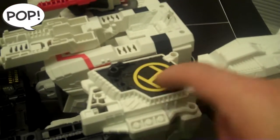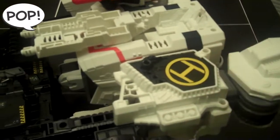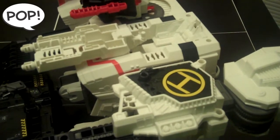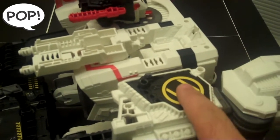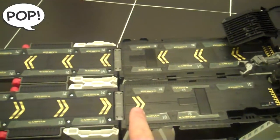And a weird thing, oddly enough, is that this helipad here, this one and the one that you see in city mode, are not stickers. They're actually paint apps. This is not a paint app. I mean, this is a paint app. This is a sticker. I'm not really sure where that line was drawn.